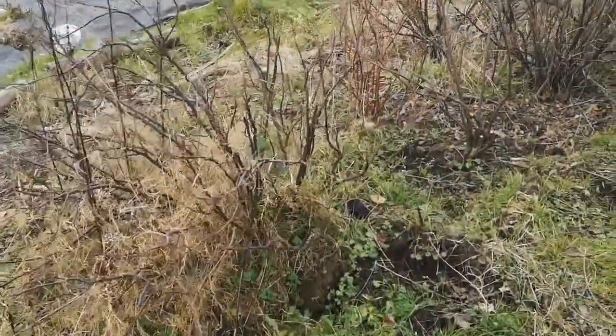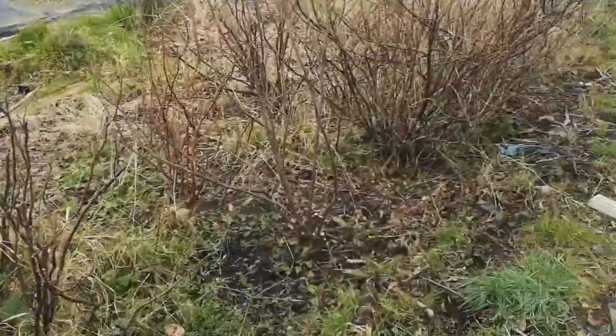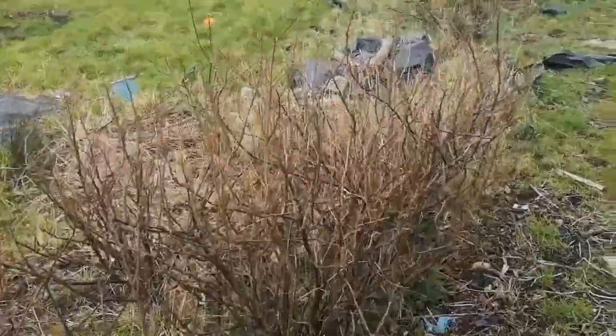Nice one. This is the area that we are looking at. I'm thinking these guys might come up because they were pretty horrendous last year, but we got lots of growth off these here.